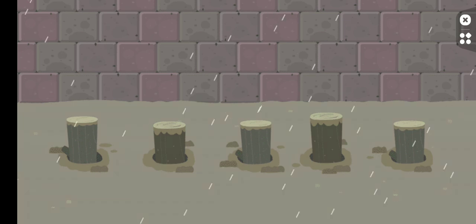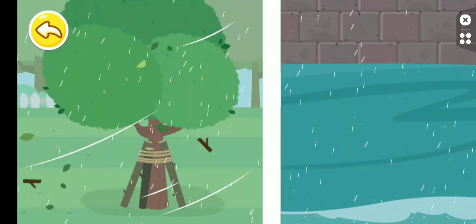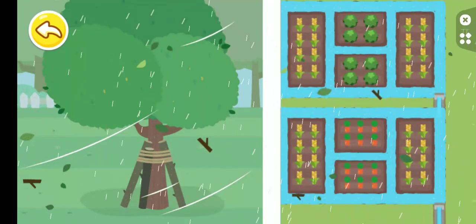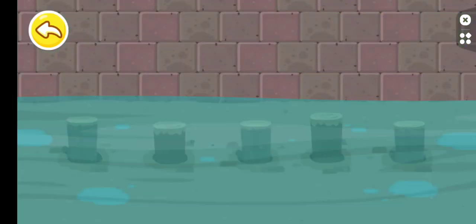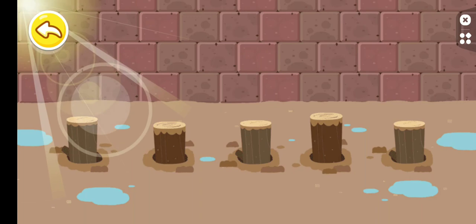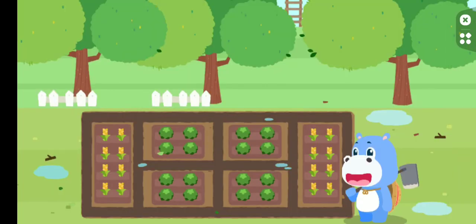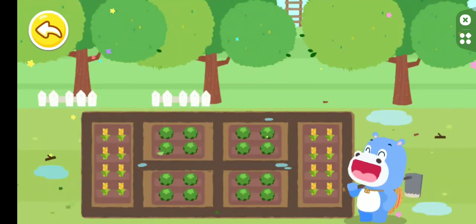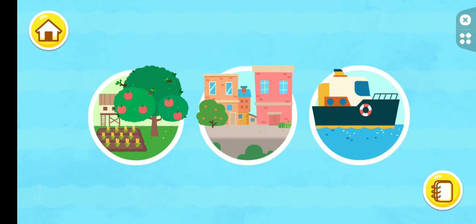The hurricane landed. Prepare to defend against it. The wood supports the fruit tree well. Great! The ditches in the field drain well. The hurricane is gone, and my orchard and fields are safe now. Let's see how others prepare for a hurricane.